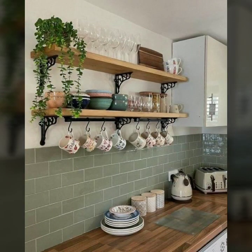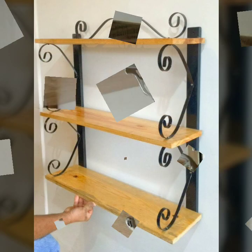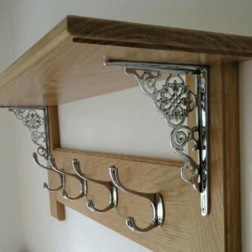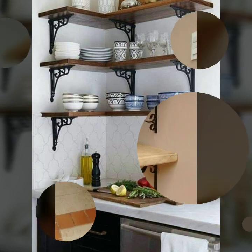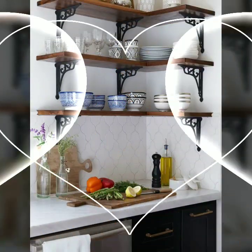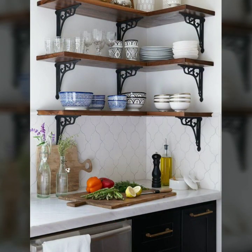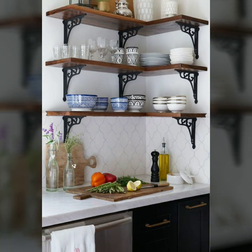Today I will talk about the most beautiful, most useful and trendy wooden rack designs, wooden shelf designs, beautiful ideas, beautiful color combination contrasts, light colors, dark colors, wooden ideas you can see in this my video. Stylish shelf designs, stylish rack ideas you can see in this my video.